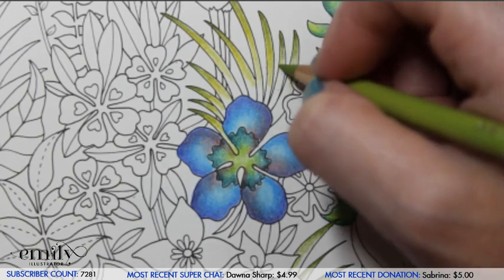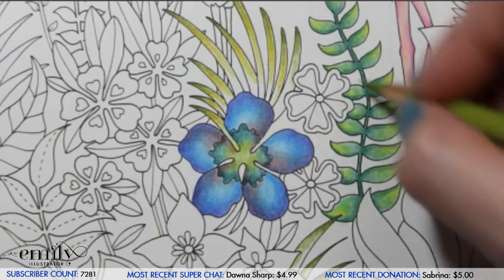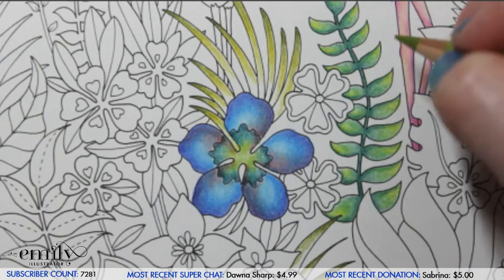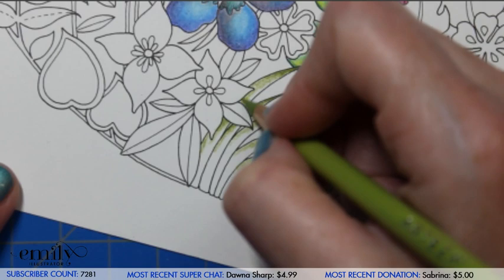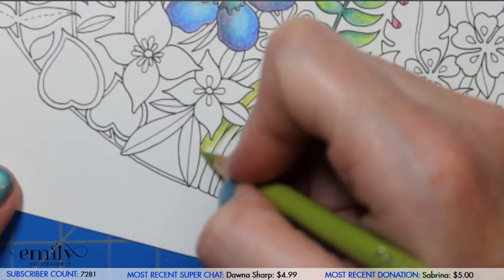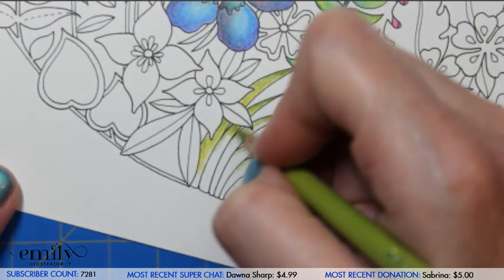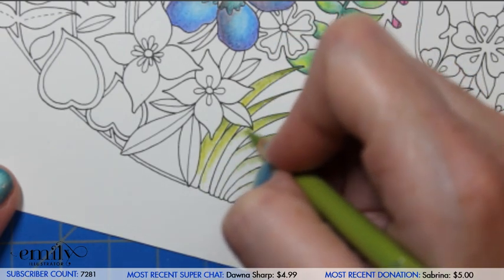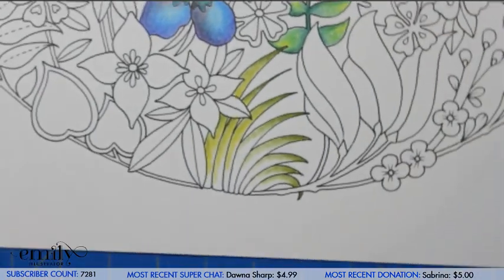Welcome, welcome, Connie. We are coloring some grass right now in Magical Jungle, our flamingo page, and we are using the Arteza colored pencils. Welcome, welcome, welcome. Okay, now make sure that's in frame. There we go. A bit down here. I'll turn this for me a little bit.